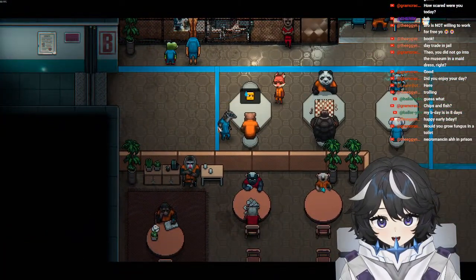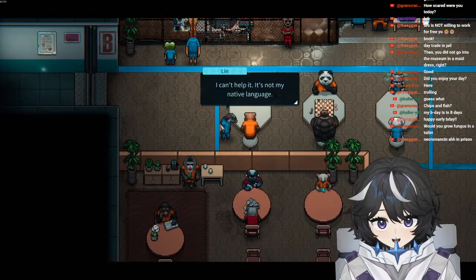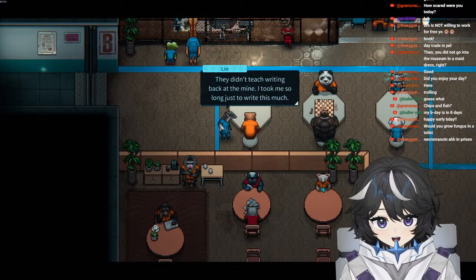Warden Clock's pioneering new policy. There's so many spelling mistakes, it doesn't make sense. I can't help it, it's not my native language. They didn't teach writing back in time. Back at the time, it took me so long just to write this much.